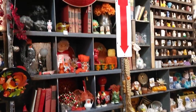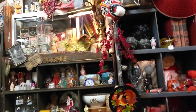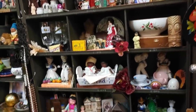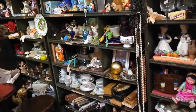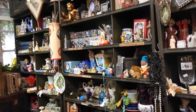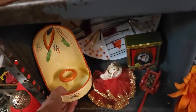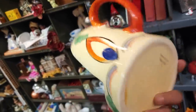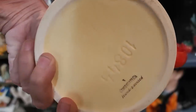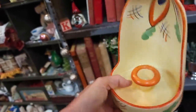There's so much to see. This is such a fantastic space inside the Fantastic Vintage Market. I mean, you could just spend the whole time in here looking at all the cool stuff. That's a cool little candle holder. The handle says, oh, it's Czechoslovakia. That's cool. I like that.